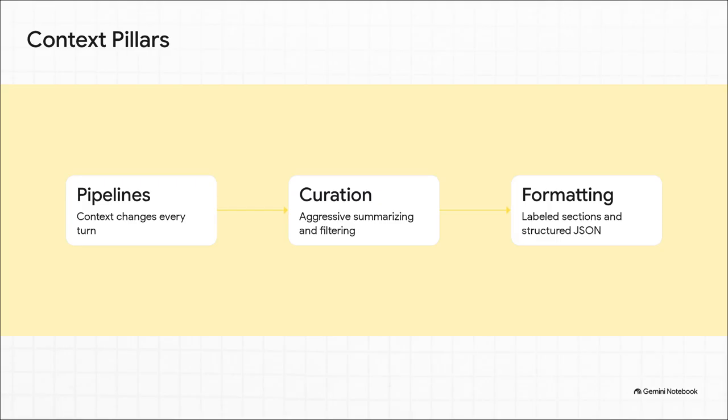And finally, the third pillar is structural formatting. The way information is formatted completely dictates how reliably the model can use it. Presenting your data in clearly labeled sections and structured JSON will consistently outperform loose, unstructured natural language, especially for anything an agent actually needs to parse or take action on.